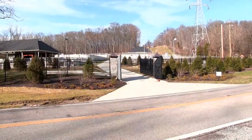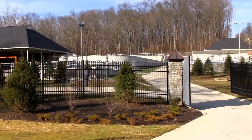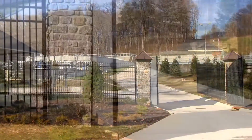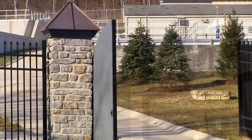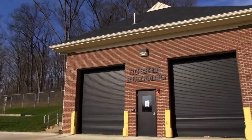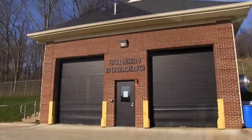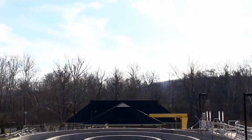I was going to say, when we drove by, I don't know that I would have known that this was a wastewater treatment plant. Well, that's a good thing. That's the way we would like it, that it would fit into the neighborhood with nice landscaping. And you'll notice when you look at some of the buildings that you don't typically see pitched roofs and brick. This is to give it more of a residential feel, and we do want to be part of the community.